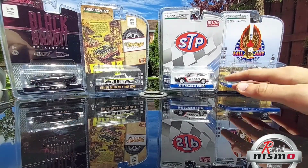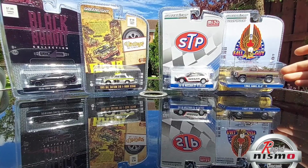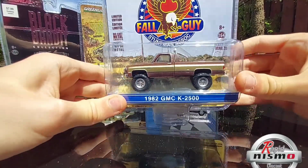If you do not already know, Greenlight is my favourite brand. I don't actually have any other American exclusive brand, just this one, and I don't have much of it, but the stuff that I do have I am extremely impressed with. Now we are going to crack a few of these open today.